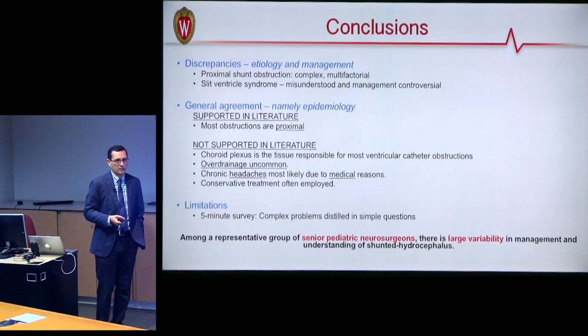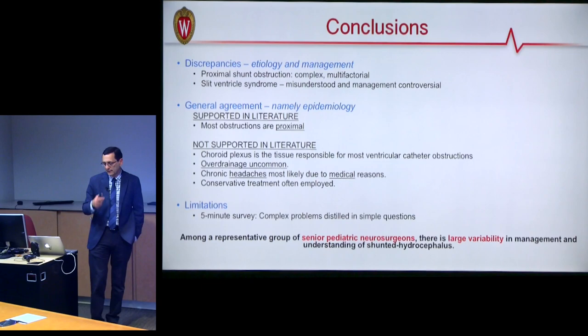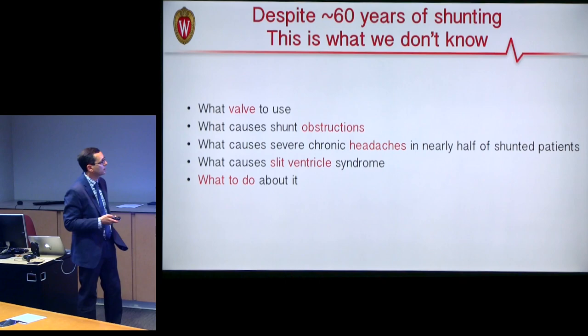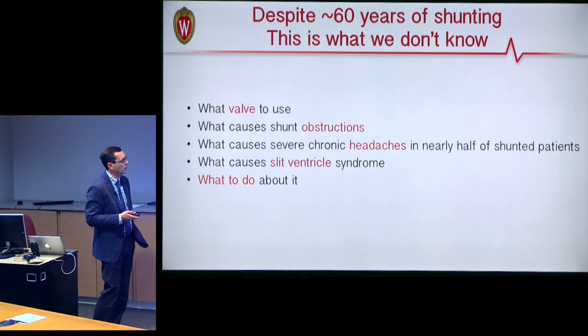Okay. So the limitation of the survey is, of course, we're distilling a very complex problem into a 5-minute survey, and that has its own limitations. So despite 60 years of shunting, this is what we don't know. What we don't know is what valve to use, what causes shunt obstructions, what causes severe chronic headaches in nearly half of shunted patients, what causes slit ventricle syndrome, and what to do about it.